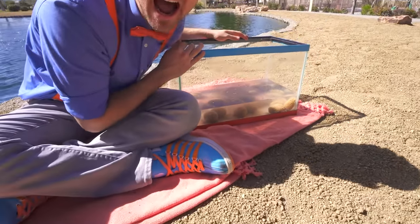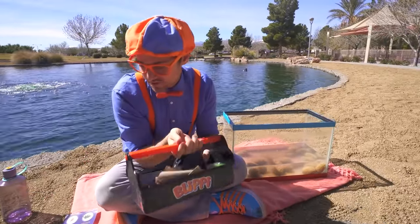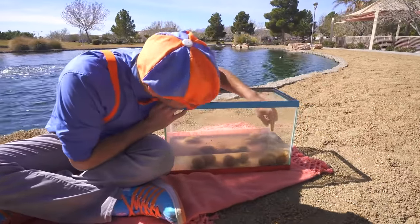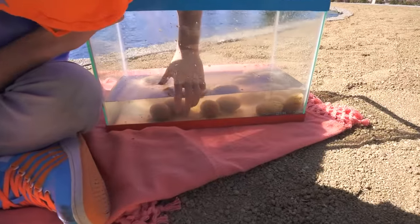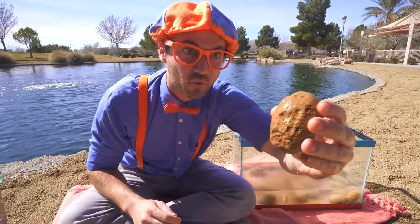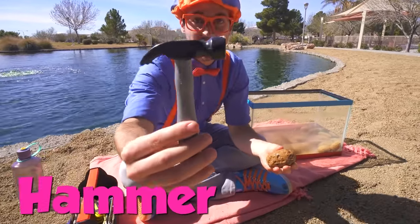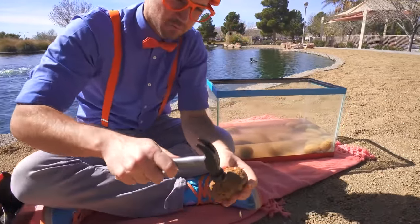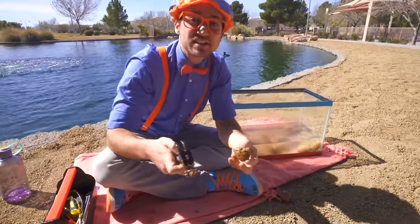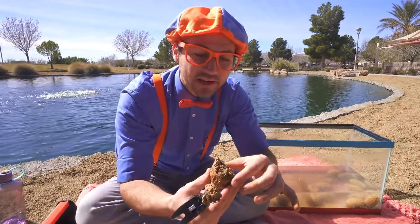Oh, I think they're ready to be opened. Okay, let's grab our tools and let's open them up. Let's see, which one should I grab? Whoa, this one. Looks great. Okay, all right, so let's take it and then let's use our hammer and break it open. Whoa, whoa, whoa! Did you see that? It just split into two pieces. One, two.